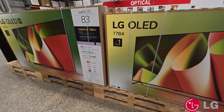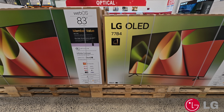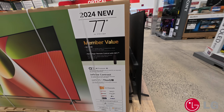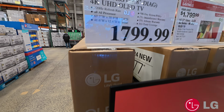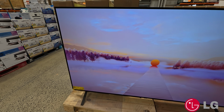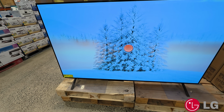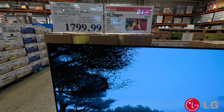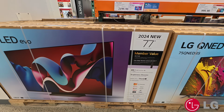LG's been doing OLEDs since the beginning. They are the best in the business. If you look at those two boxes, the 77 versus the 83. Again, I love the 83 in size, but the 77 is a great sweet spot for not only sharp image, but size as well. But for me, grab the 83 if you can.